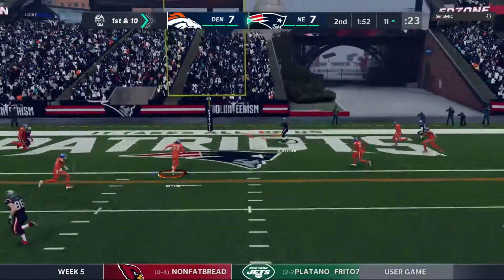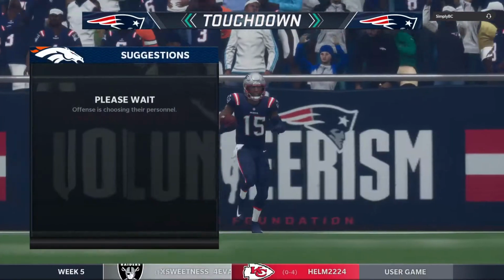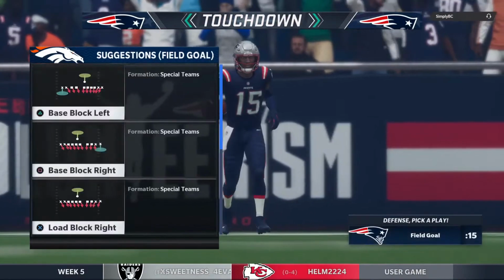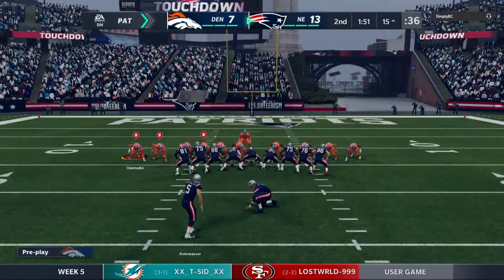On first down, he'll drop to throw. And this is caught. Touchdown, Patriots. An 11-yard touchdown. And the Patriots have taken the lead.